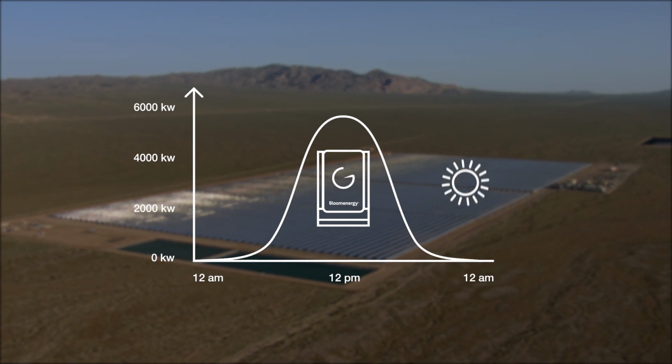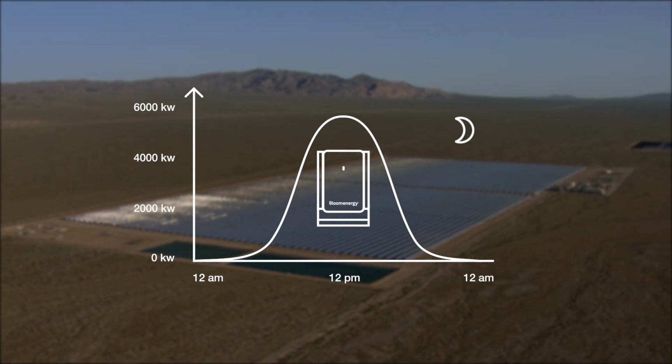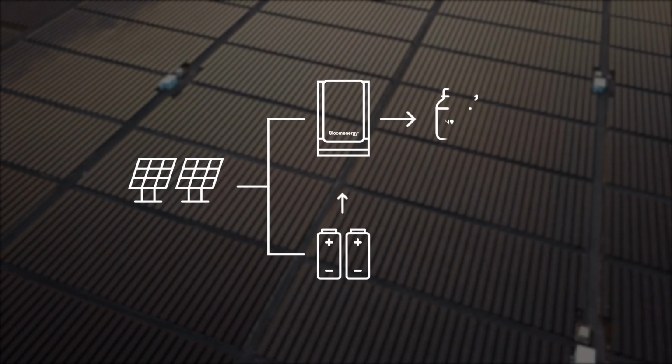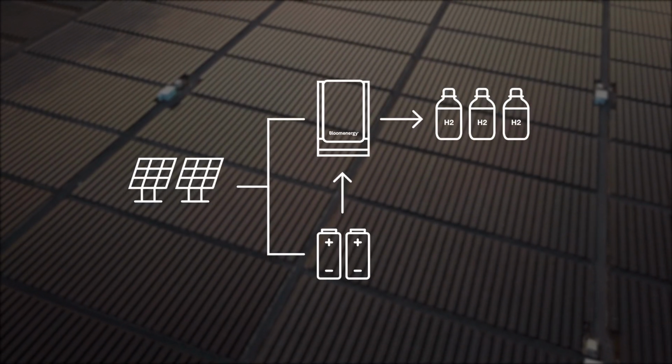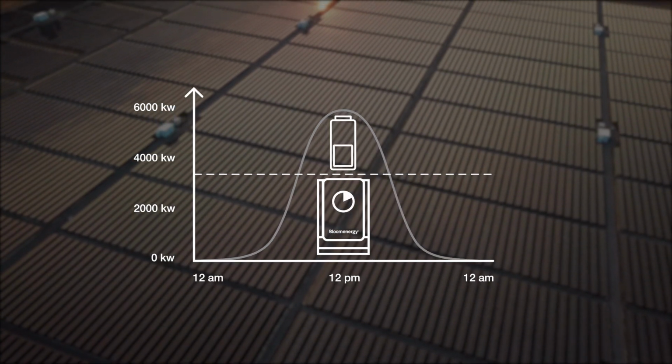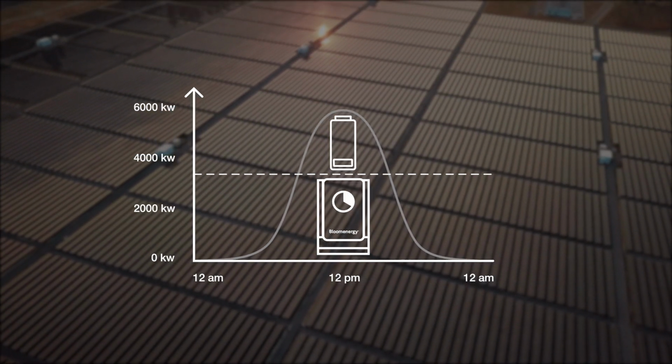But this would mean that the electrolyzers would sit idle most of the day. Such a design would significantly increase the cost of hydrogen production. A better solution is to incorporate battery storage as part of the hydrogen production plant. Both high and low temperature electrolyzers rely upon batteries to smooth the load and reduce idle time.